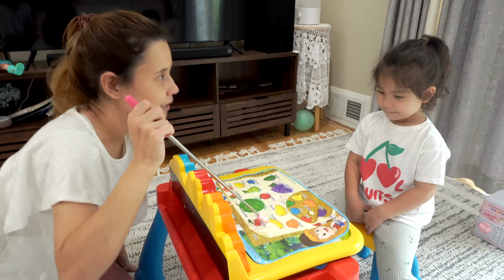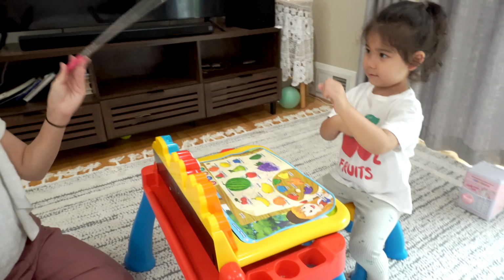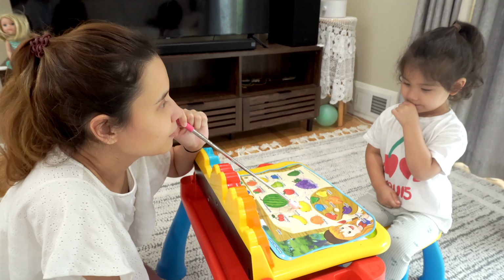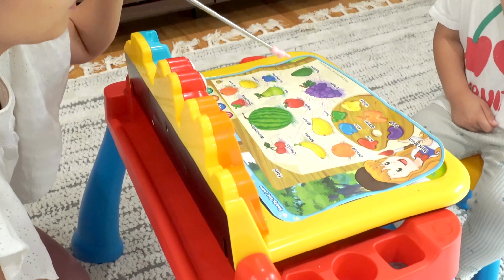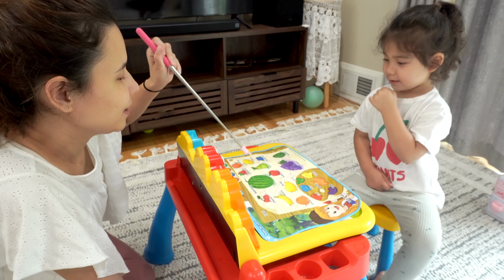What is this? Banana. Banana is? Oh, we're out of banana. We should go outside and buy banana. What is this? Mango. What about this? Pear. What about this? Blueberry.